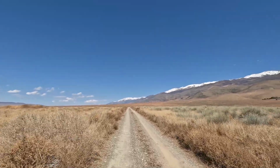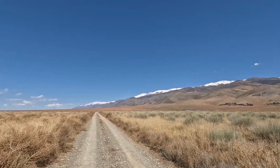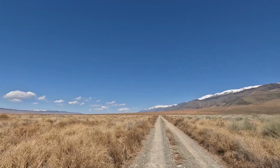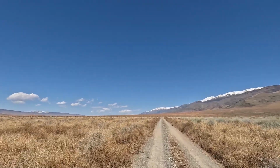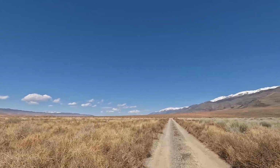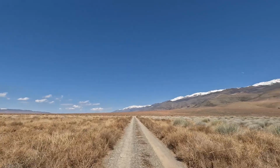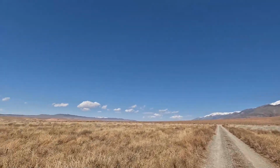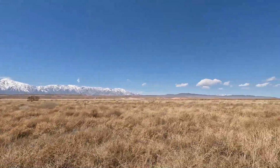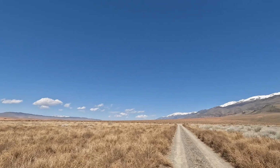Doesn't it look beautiful? The white snow on top of the White Mountains. It's just so gorgeous. Okay, one more look at the Sierra crest, nice fluffy white clouds in the perfect blue sky with some airplanes jetting through.